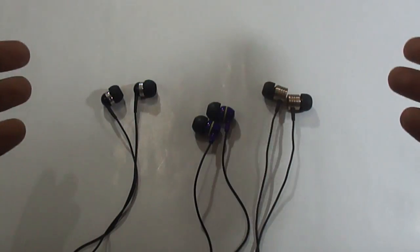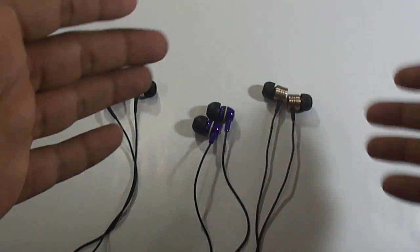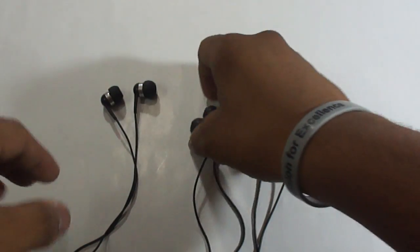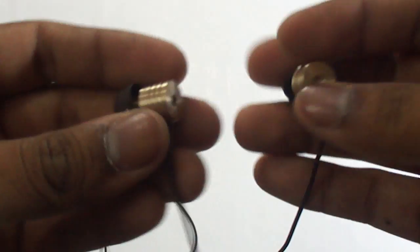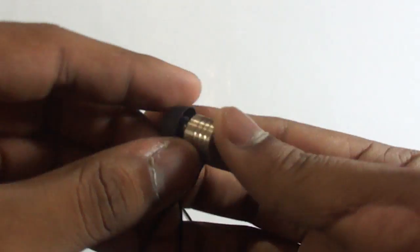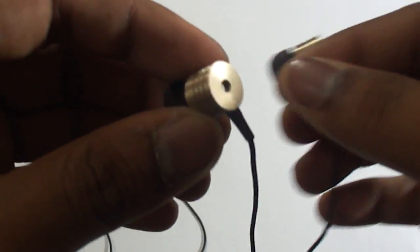So, getting started with the comparison itself, first I would be concentrating on the build quality. When it comes to build quality, the Mi Piston is the hands down winner here. As you can see, the Mi Piston is completely made out of metal with some texture on it. It also has these rims which are chamfered, which look really very neat.